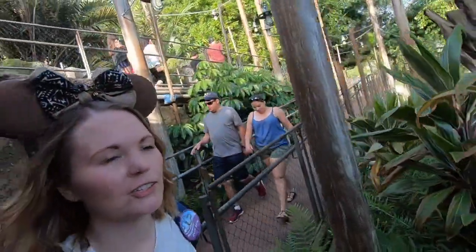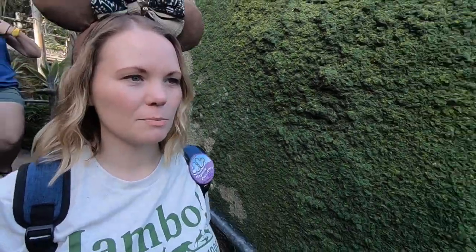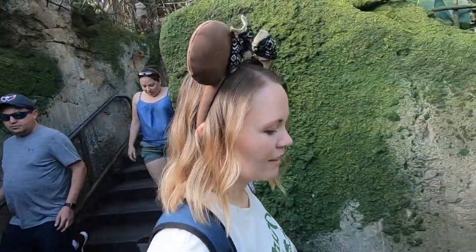How was Flight of Passage? Always good. I love it every time. I think I figured out my two favorite things, though. The first one is when you go through the water, no spoilers, but there's a big wave, and I love that. And then the second is the smell when you're in the cave that's bioluminescent. It smells like Fruit Loops to me. Do you guys think it smells like Fruit Loops?